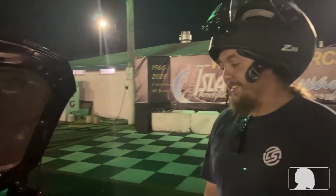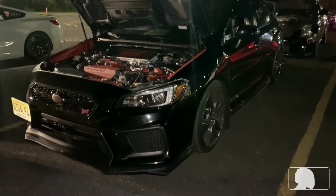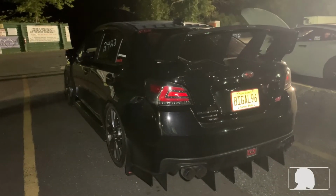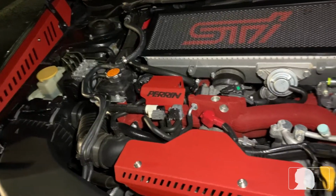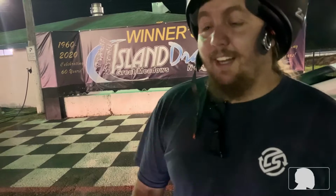Tell me a little bit about your STi. This is a Subaru STi, 2019. It's a boxer engine, 2.5, four cylinder, pretty much bone stock. The only thing I did to it, I cut out the muffler, straight pipe. But I did change the engine bay a little more detailed. I have a lot of parent stuff. Pretty much, I love it.